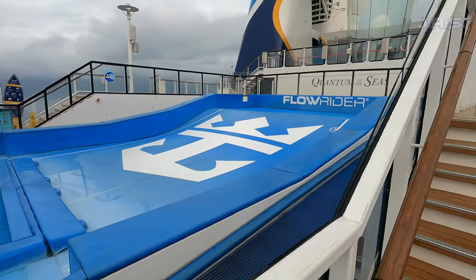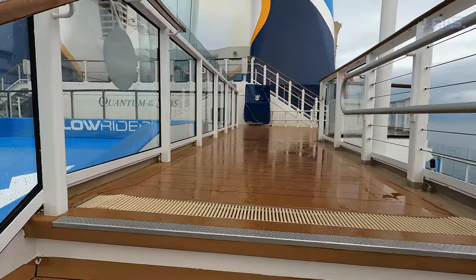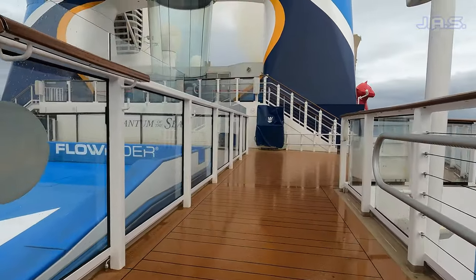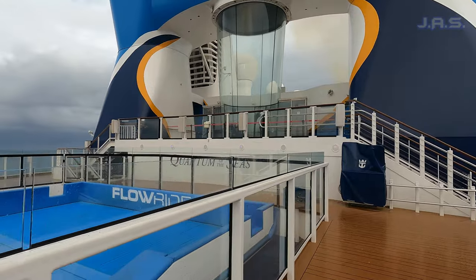And then, of course, they also have the FlowRider, which I did not do this cruise because it was too cold. It was barely open. I just did not feel like getting in that cold water. But again, that's an option as well. That one they do not charge for.